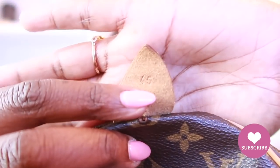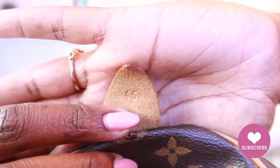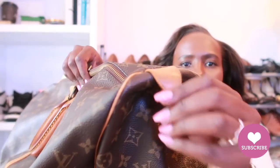That's the tab, and it says it's from Louis Vuitton. Oh my gosh, you can't even see. Made in France. And then just behind that, I don't know if you can see, there is the 45. Let me try and make this more focused. Let's see if it will focus. There you go, 45. That's the size, 45. And this other side, there's nothing.